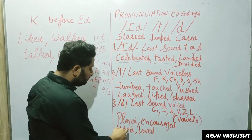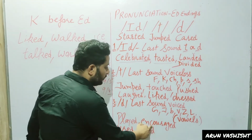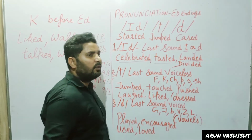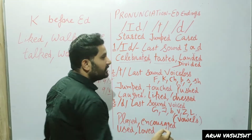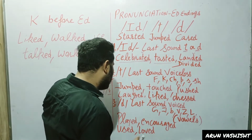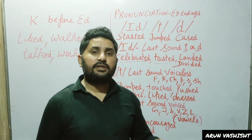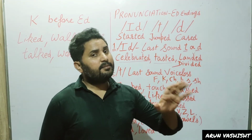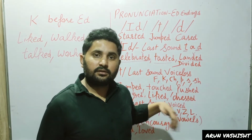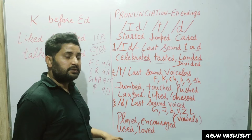The last one here, d: when the last sound is voiced, we have the d sound, like played. Next we have encouraged, with a j sound here. Let me tell everybody, all the vowels automatically become voiced.